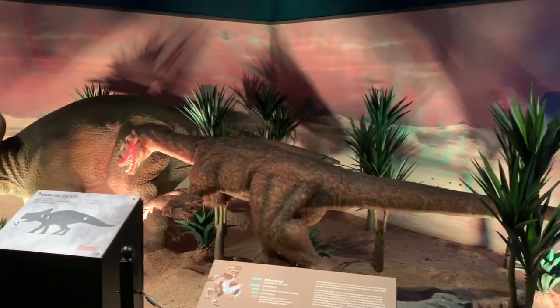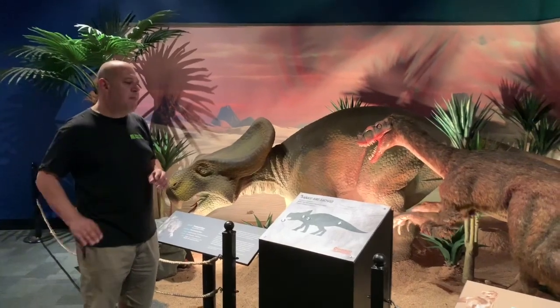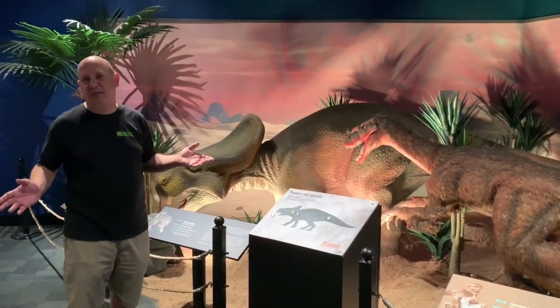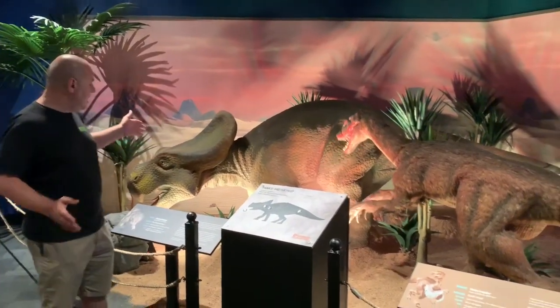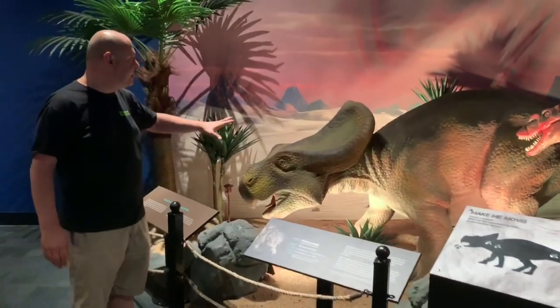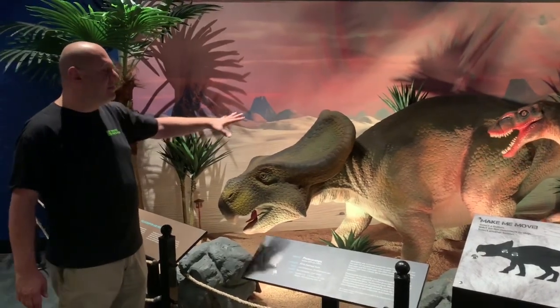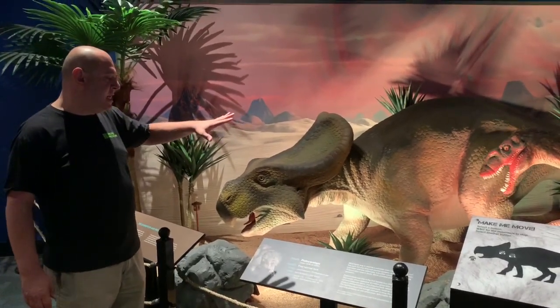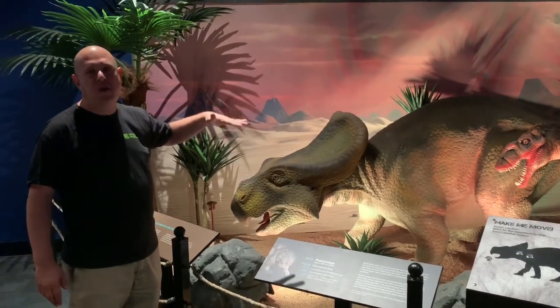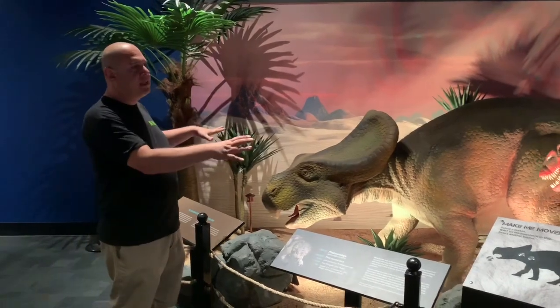It would get to be about a half a foot, maybe a foot and a half high, and maybe only about 33 pounds. Okay? Similarly, the Protoceratops, which looks very similar to a Triceratops with its crest here, in real life would only get to be 5 to 8 feet long and maybe about 900 pounds. Large, but not as large as I think they're made to believe here.